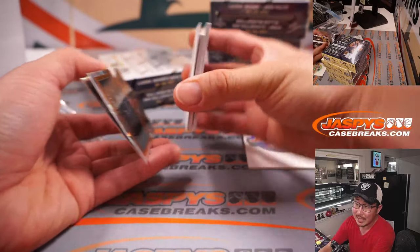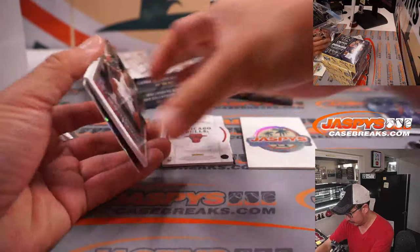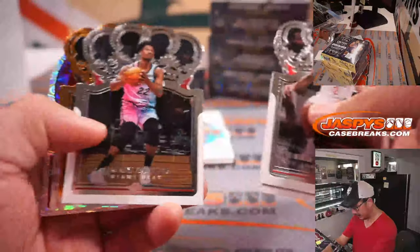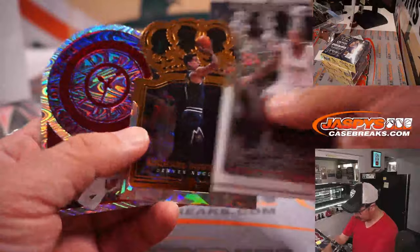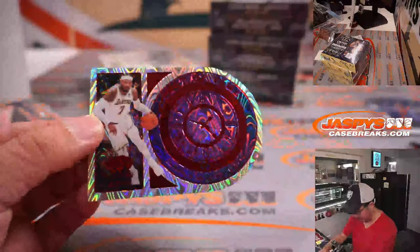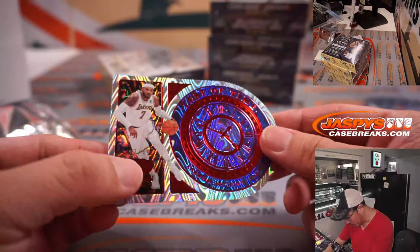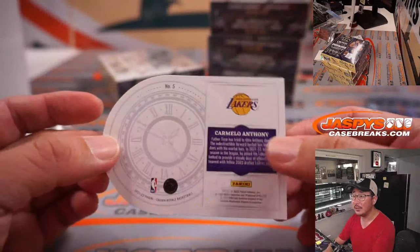And that is a redemption on the bottom. Any guesses on that redemption for bragging rights? Here's my favorite insert of the set right here. Test of Time. And that's Carmelo Anthony. Where's the number right there? 27 out of 49. He has surely stood the test of time.